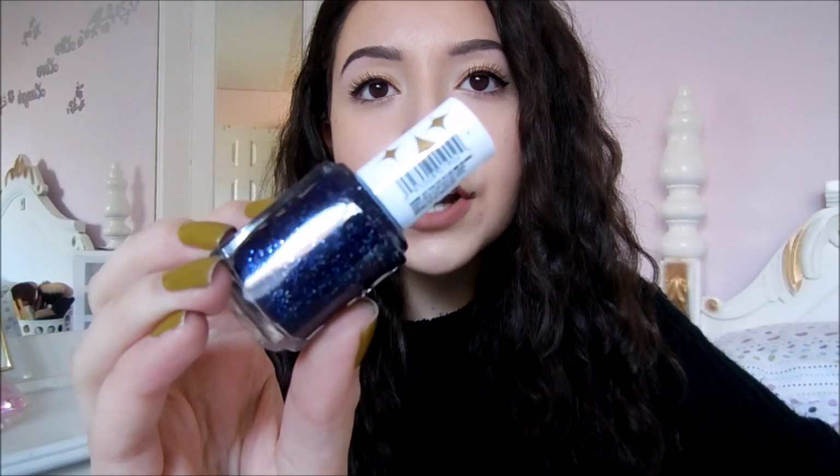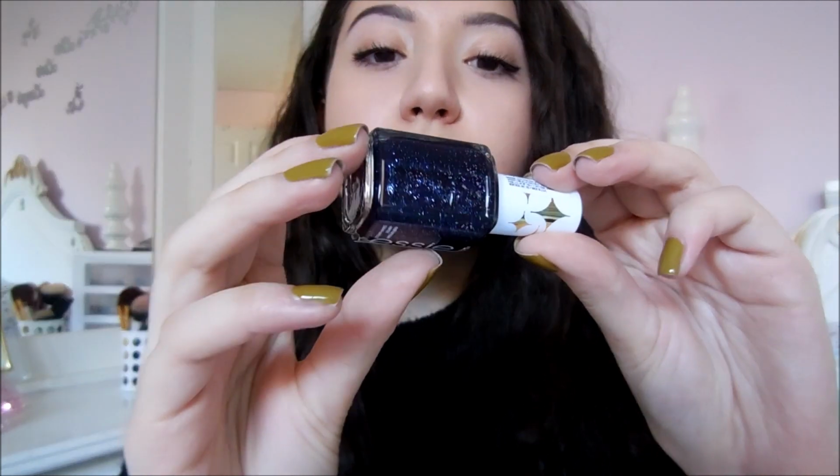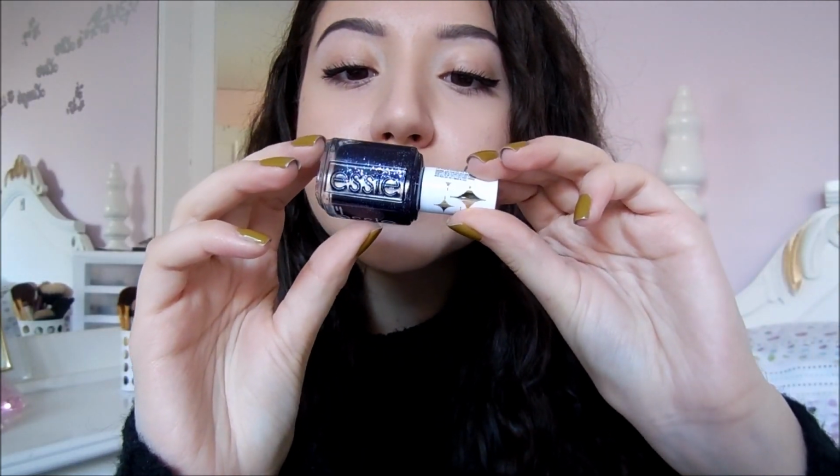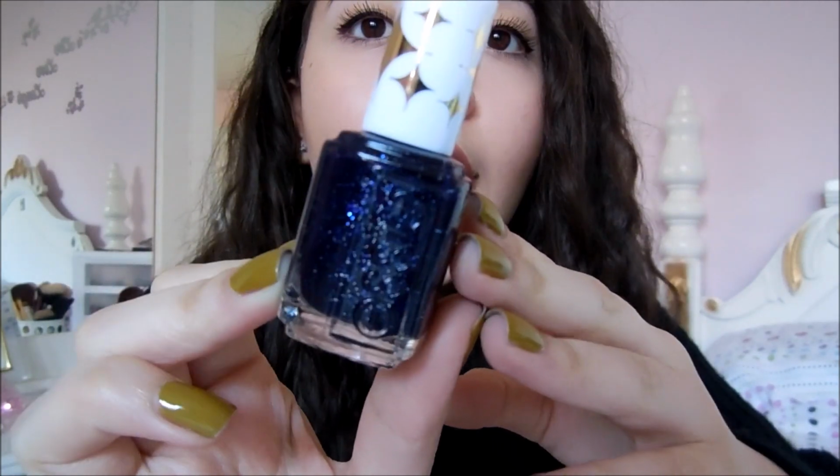So the first polish I wore is Essie's Starry Night, and this is a deep navy blue with blue and silver micro glitters in there, but it's not very jam-packed. It's kind of spaced out. There's a lot of base in it too. Oh my gosh. I never really wanted this polish. It was never on my wish list, but I found it at Marshall's and I felt like I should give it a shot. I felt like I was going to really like it for some reason. So I picked it up and this wowed me.